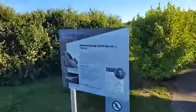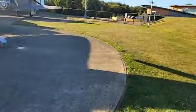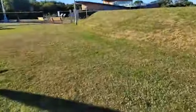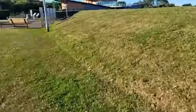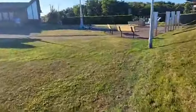And here we have it, the Spitfire. Very integral part of the defence of Great Britain. And again, the invasion of the Germans was very, very real, and it very, very nearly happened. Right, so I'm going to take you round now to a really cool little place, and that is the memorial wall.